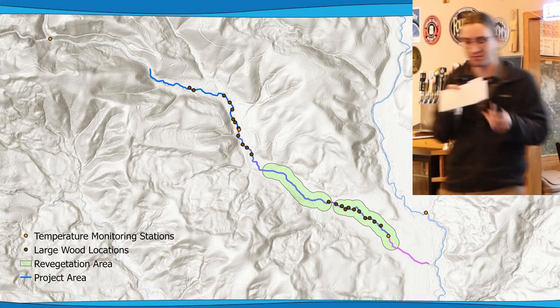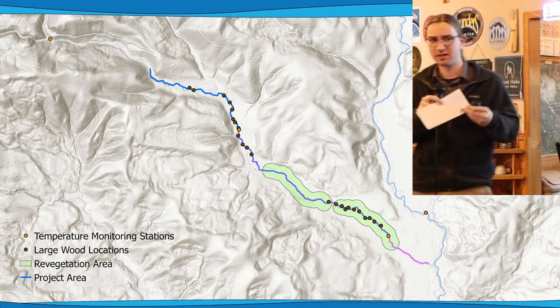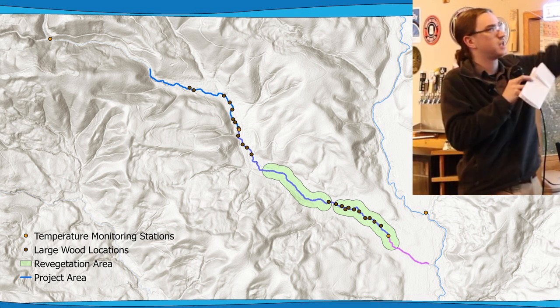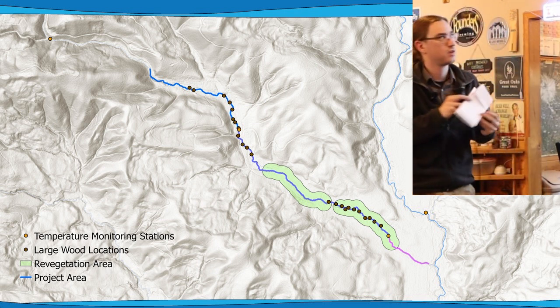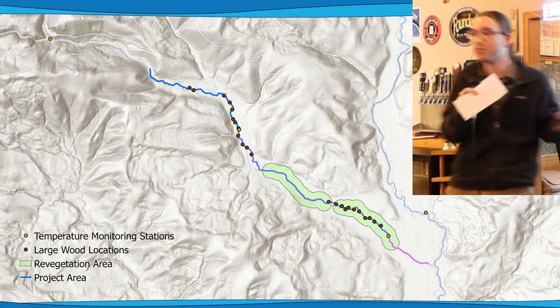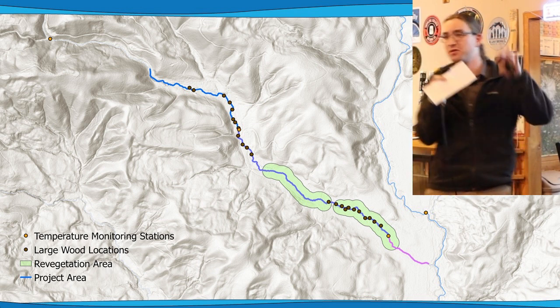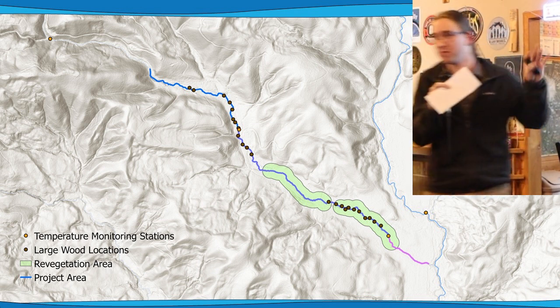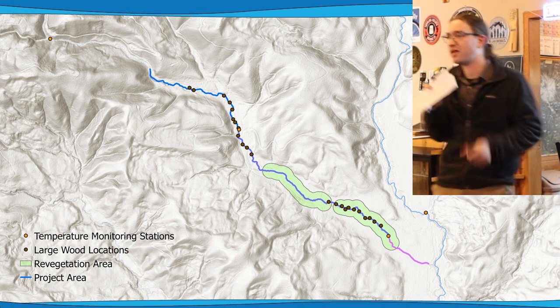So we're going to start with project-specific uses. I'm going to use this project as an example. This project, this map on the right, is of North Fork PD. It's a project currently in development. We haven't done the restoration yet, but we have money that we're planning the project. And it's a great example of how we use our monitoring data to help inform our project development.